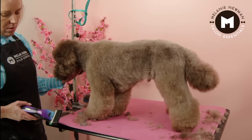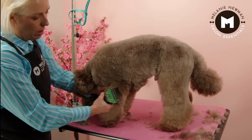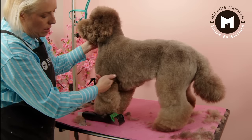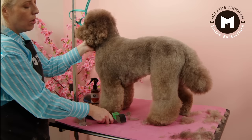Okay, so the last area we have left is his underline. I'm going to actually change the snap-on because I like this area to be nice and short. My rule is that I always like my underlines to come up to their elbow. That's something I just like to do, but it's also great because it keeps it nice, neat and tidy for when he goes home and he's walking and being social.